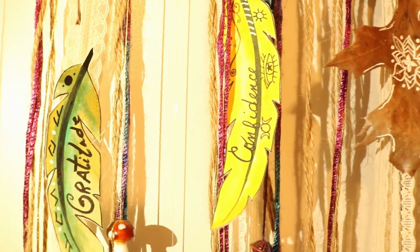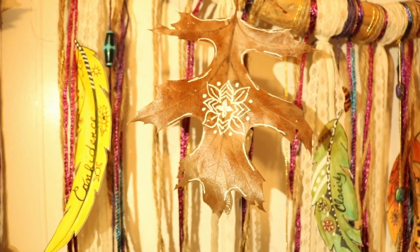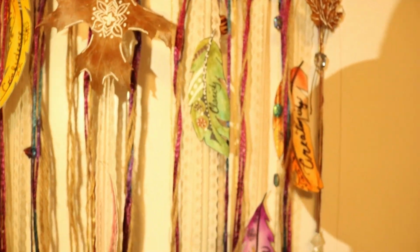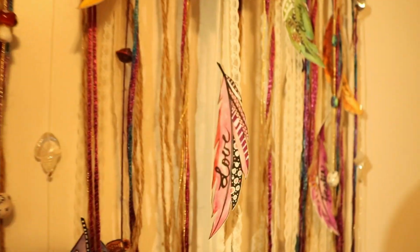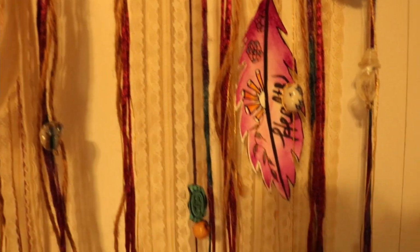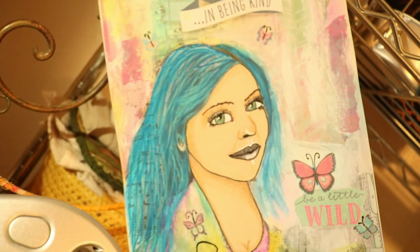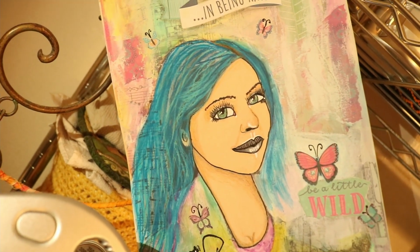The leaves are hand drawn and cut, painted. And that's just a real oak leaf that I did a drawing on. Just beads and baubles and things. Maybe you can see it better without the light. This is a self-portrait that I did.